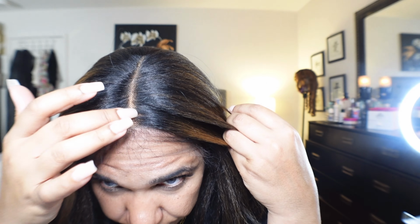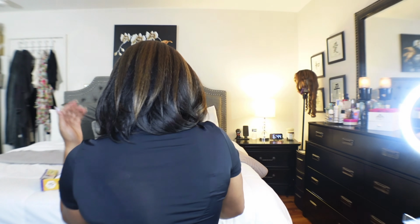Can we actually see? Let me see. Okay. Well, I think I put her on too tight with the straps, but can you see the sculpt? Can you see how the lace is even blending in my forehead? She's got baby hairs. Let me turn around. She really looks like I just went to the salon. Oh my gosh, she looks really good. He's gonna look fly tomorrow for work.